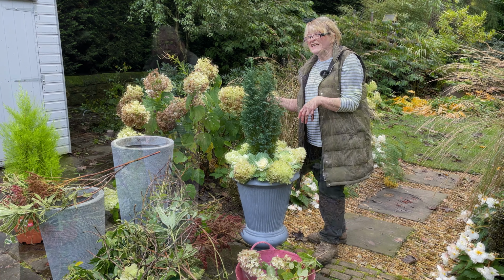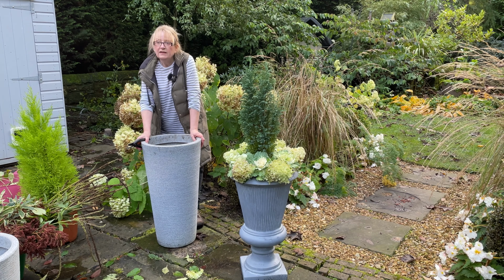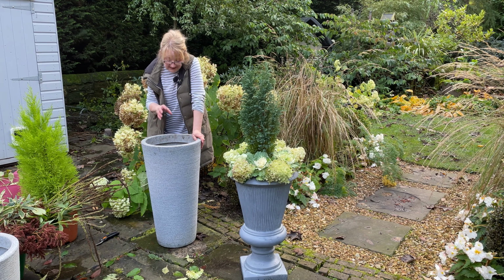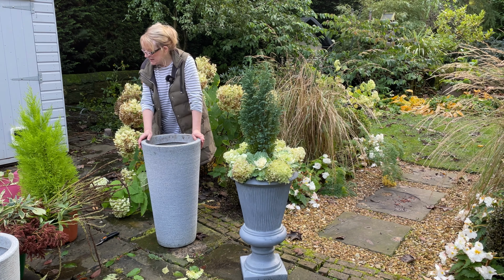Now moving on to the next one. This is the next pot that I'm going to make up. Now these rather large, tall pots, I don't fill them with compost or garden soil. I actually use pots that fit inside of them, either with a lip that supports it at the top, or in this case, I've actually packed this particular pot with logs. Just logs that I burn on the fire. That's to give some weight to the pot so it doesn't blow over in the wind.